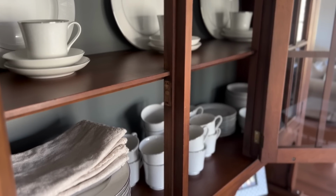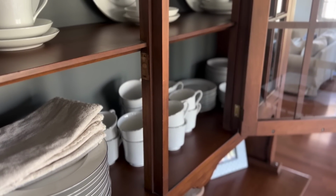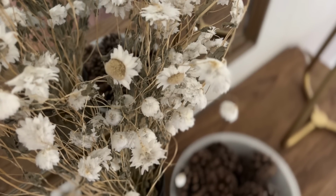So the table that she has across from this dark hutch is much lighter in color, and it's almost like a great landing station, something that I don't really have in my home, and I really love this. So she has a large mirror with lamps, and again, this beautiful table beneath it.